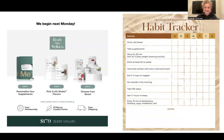But I do want to highlight, next Monday we begin our metabolism makeover, our 2-week challenge, that I'm very excited about. I feel as though it is summertime. We need simple strategies to help us continue to move forward. So that's what this is. This is a challenge. It will be very simple.